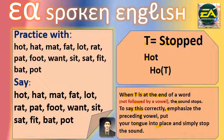Over here we have words to practice, like hot, head, fitness, bat, pot. Let's proceed to the next slide, the last rule of this lecture.